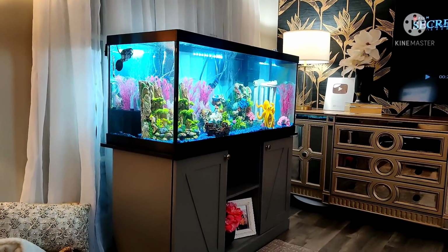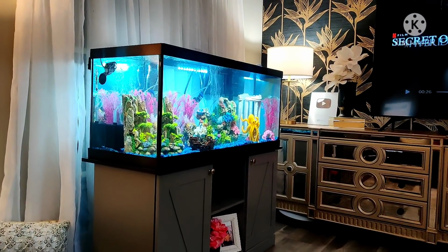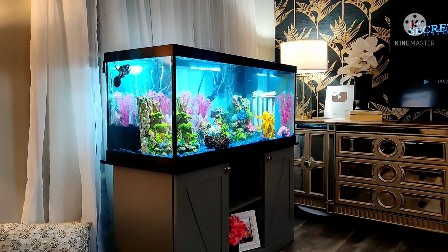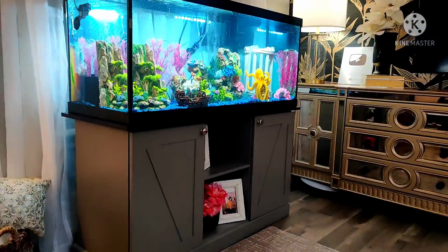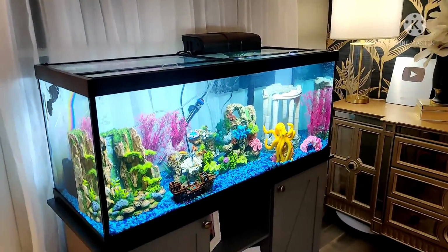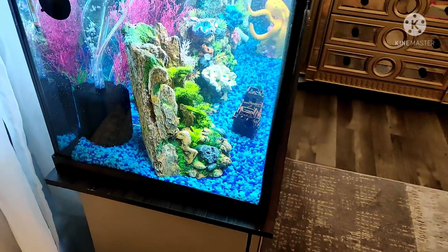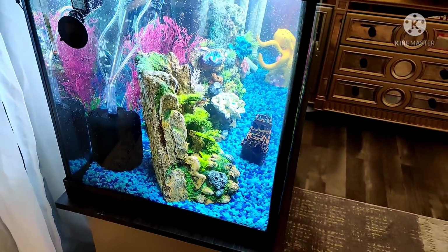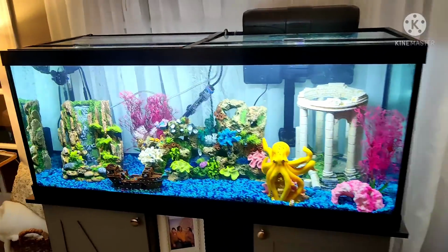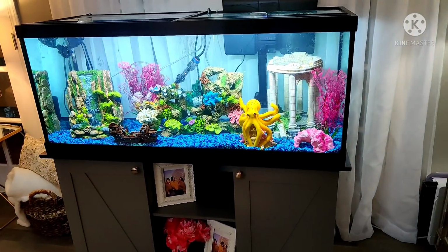Okay, it is the next morning, and look how beautiful this is, y'all. I just can't even tell y'all the excitement that I feel for having a tank that I've always wanted in this size. I told you a few clips ago that this is a 75-gallon tank. And yesterday I spent the day putting it together, putting the decor in it.